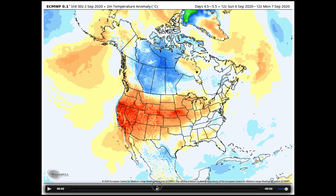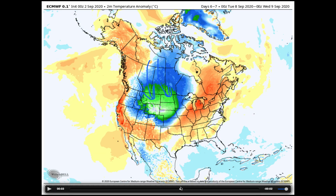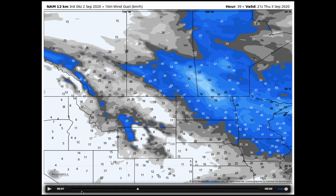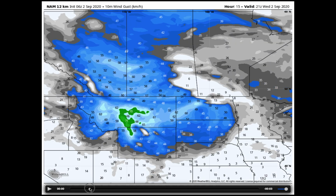But then here we go, getting into Monday and Tuesday of next week. Here comes the big trough. Lots of cold air being drawn southward across the prairie into the northern plains and eventually the central U.S. as we get into the middle part of the next week. Now, associated with each of these systems is also going to be some very windy conditions. So starting to get into a pretty seasonally appropriate pattern here as we transition into September. It's September 2nd, so it is actually the second day of meteorological fall or climatological fall, autumn here in North America.